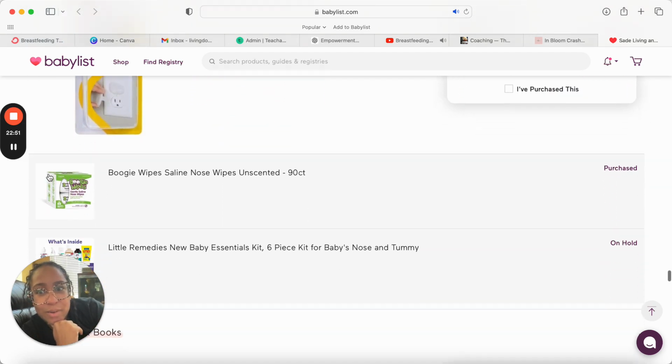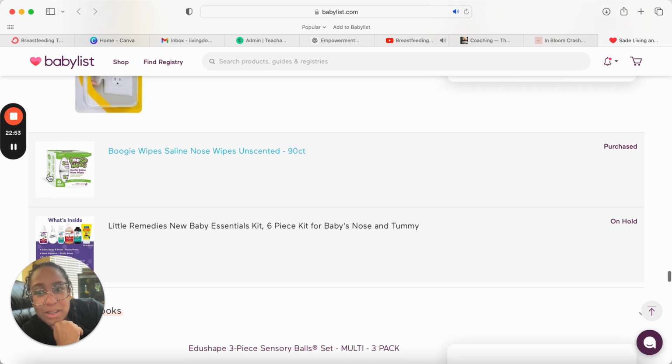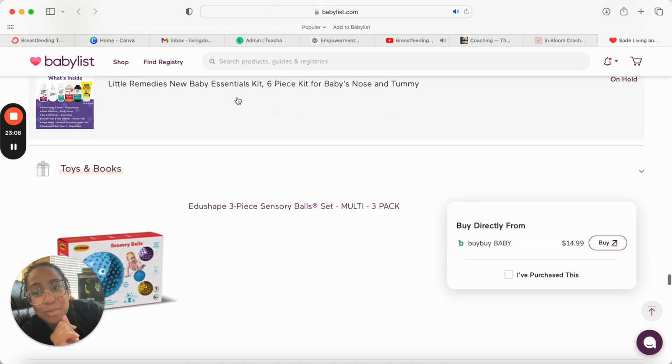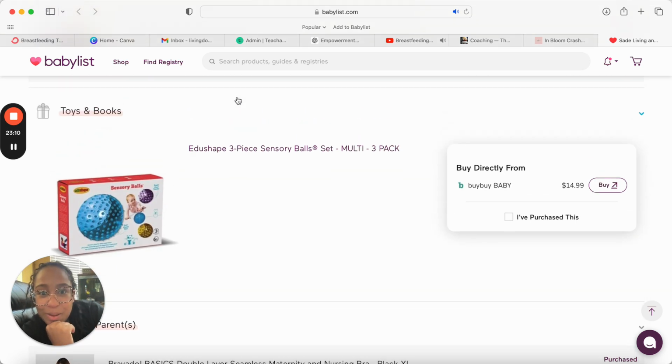Safety plugs, definitely going to want that when you start baby proofing. The Little Remedies kit, highly recommend. There was a time where Kyler ended up getting sick and I started panicking, like, oh snap, what do I get? But then this kit had everything all in one. Definitely put that on the registry, because who wants to be scurrying away in CVS or Walgreens when your baby is sick, right? You just want to cuddle them and be home with them and help them.